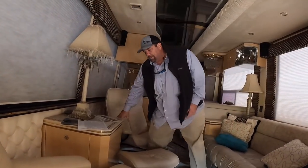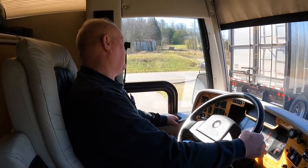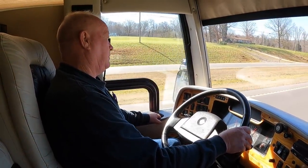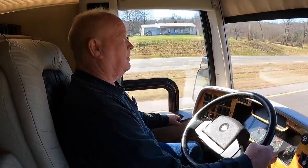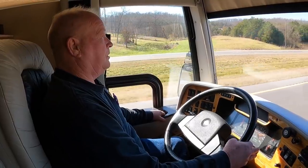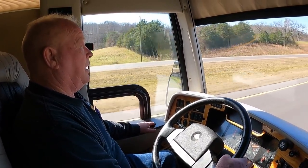How was the ride back there? Super quiet, Andrew. You've maintained a lot of coaches, and you're definitely one of the top sources in the country for Prevost maintenance. But what advice would you have for someone that's going to buy a Prevost as far as what they should look to do in maintenance?